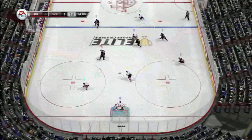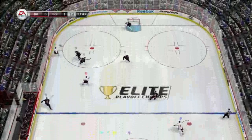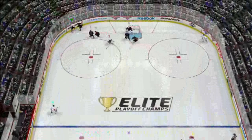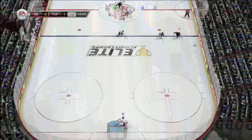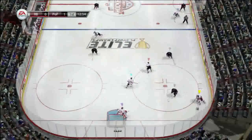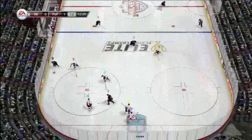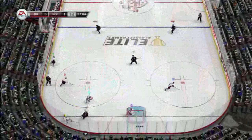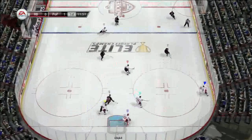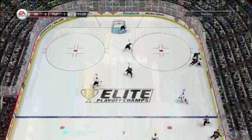Loose puck, defensive zone. Good poke check. Moves that out of the front. Loose puck, he's got it. Hangs on to that one in the offensive zone. Fires it. Well, I'll tell you something, early on, they are really aggressive on this forecheck.